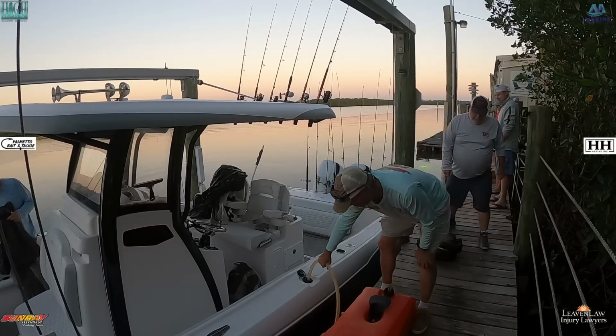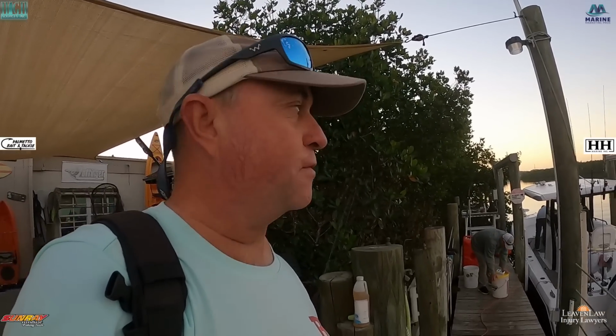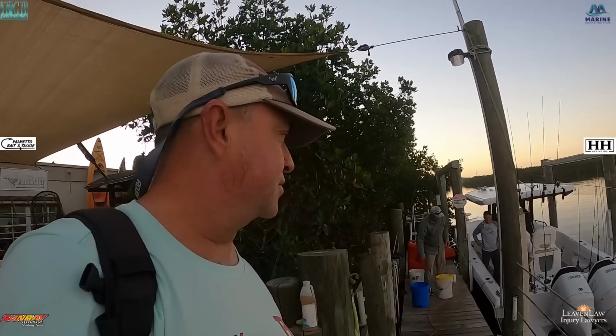We've got the luxury of having the boat on the lift. I used to trailer every day when I was a guide from Lakeland back and forth. So my 4-hour trips would be like 10-hour trips by the time I was done and cleaned and everything else. My 6-hour trips were about 12 to 14. So it takes a lot out of you getting prepped and ready for a trip like this.